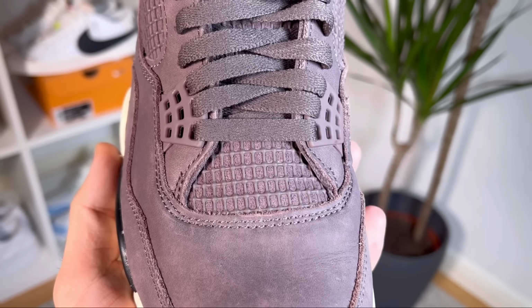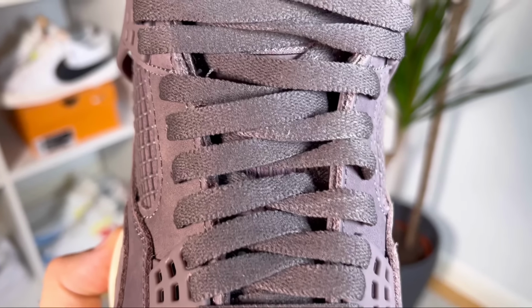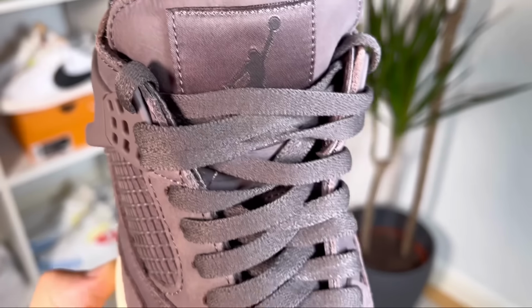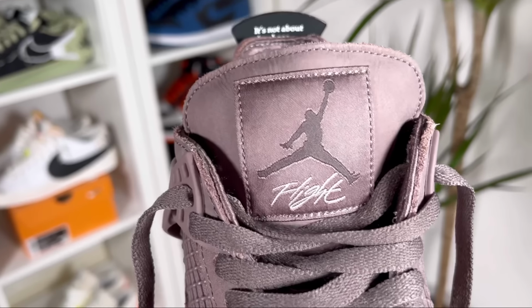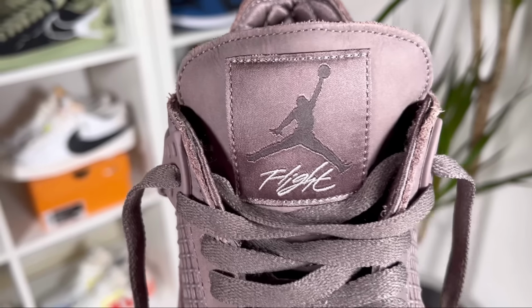But continuing now with the shoe, guys, underneath these laces you can see that we're gonna have this tongue, which will be covered in this same rubberized webbing, and just underneath we're gonna have this very hairy suede. But at the top, guys, we're gonna have this nubuck material, which, as you can see, on top of it will have this very nice and big tag, which will have the Jordan logo and Flight written underneath it.